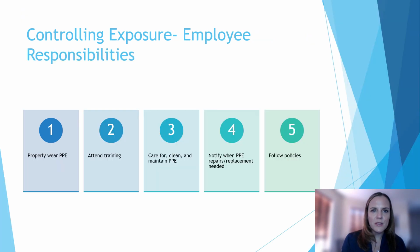But there are also several employee responsibilities. The things that you are responsible for are, number one, properly wearing your PPE. For example, if you wear a mask and you don't have it covering your nose, it is not going to protect you, and therefore you're putting yourself at risk. Number two, attending trainings like you are today. Number three, caring for, cleaning, and maintaining your PPE. Number four, notifying your supervisor when your PPE either needs to be repaired or replaced.